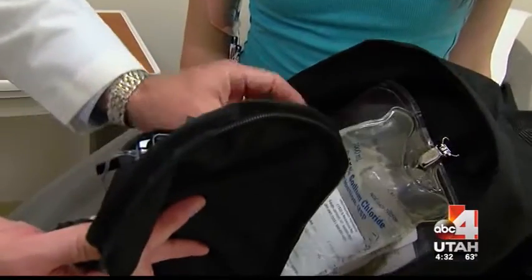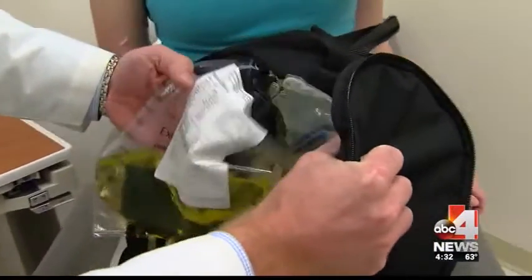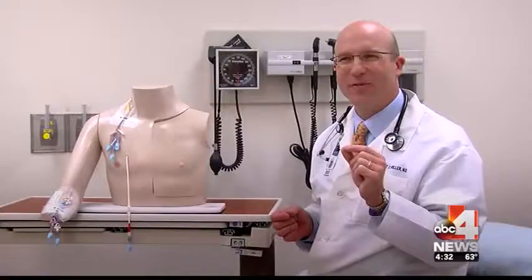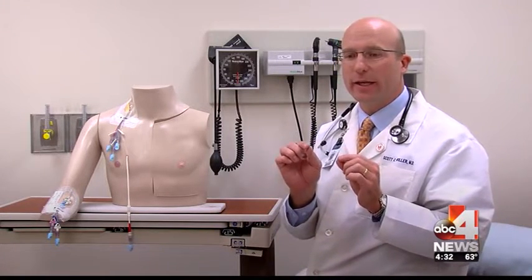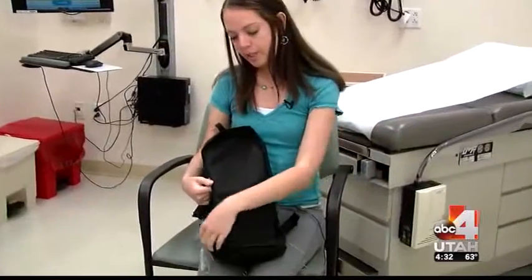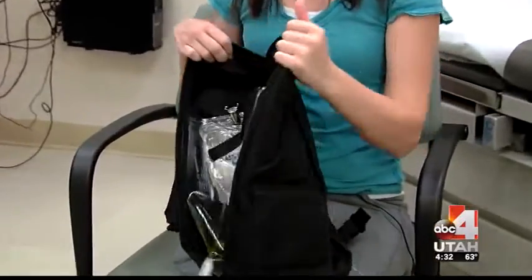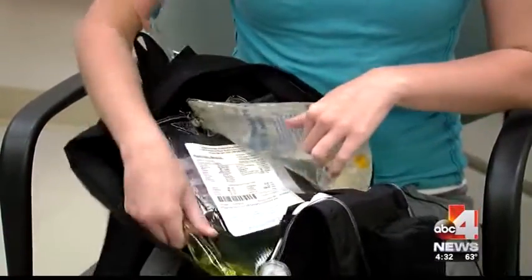Good. That's why the thrombosis program at IMC implemented new guidelines. What device is best for the patient in front of me at this time, and how can I assure that the patient is getting the treatment that's tailored uniquely to them? My TPN and one for the saline. Becca must carry her life-saving supplies in this backpack at all times.